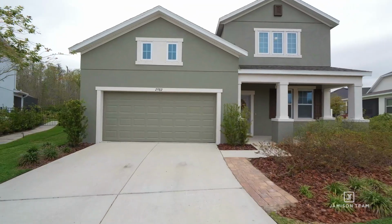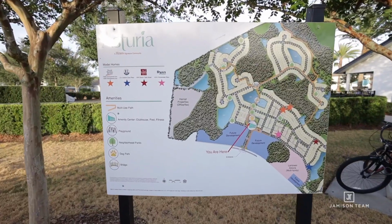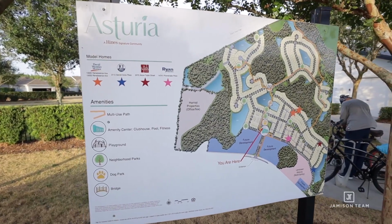And it's by far the most private section of the neighborhood because, as you can see here on the map, it does push north into the community to where the community lines end and the conservation begins. ICI brought a whole new dynamic that I love personally because the houses just look so different from what David Weekley and Ashton Woods did as well.